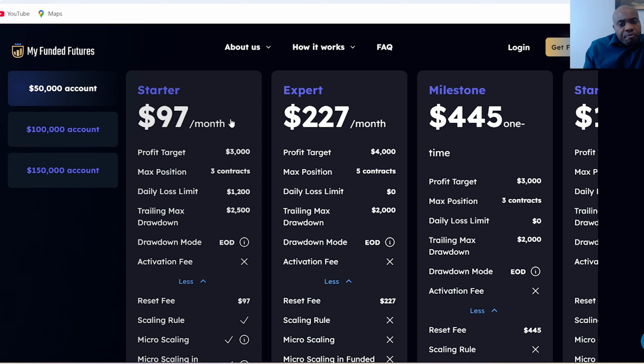As you can see, they have multiple plans for a 50K account. They have the starter plan, the expert plan, the milestone, and starter plus account. And looking at this, the cheapest one here, the starter plan, is $97 per month. And again, you only pay this amount until you pass the challenge. Now, some people pass the challenge within a week, some people within a day.